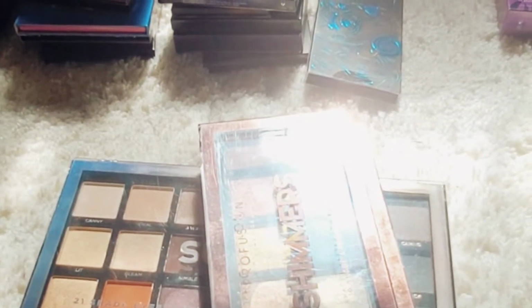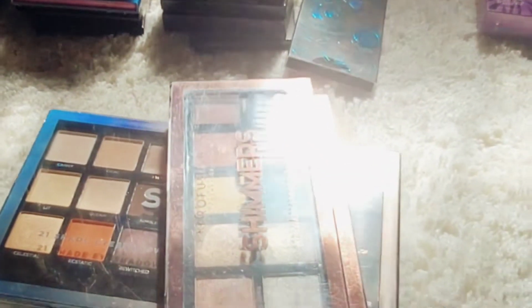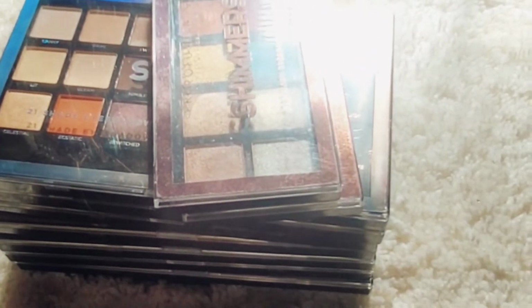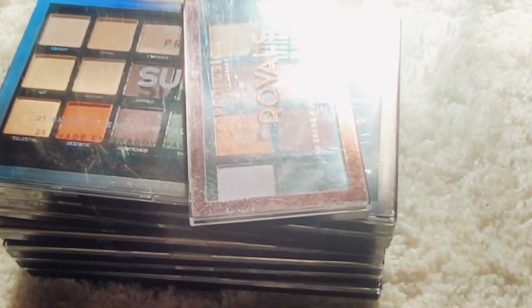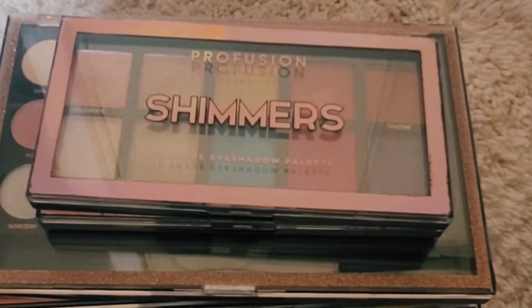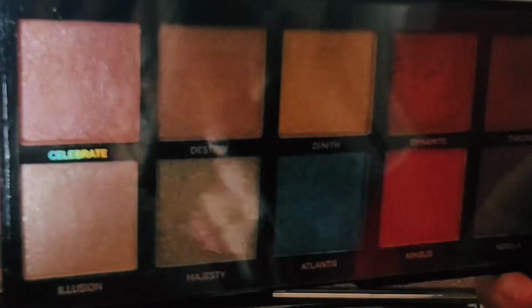But all right, so we are going to start with my Profusion palettes because I feel like I don't have to unbox these, so it'd probably be the easiest. So this light is terrible. Alrighty, I had to move everything around because the light was just doing too much and y'all couldn't really see. So we're going to start with this, the shimmers. I don't think I've ever used... No, I swatched it though.